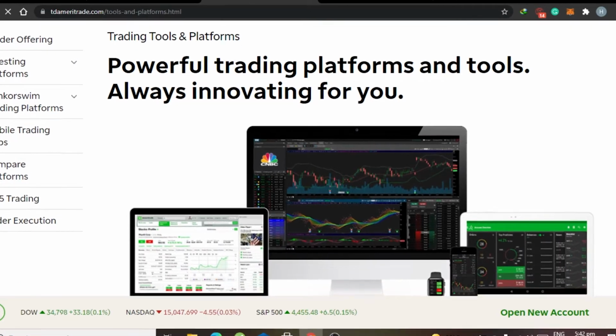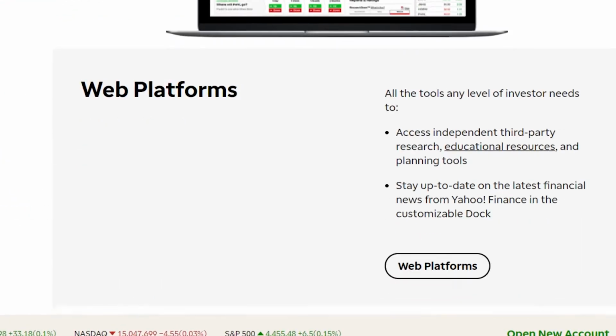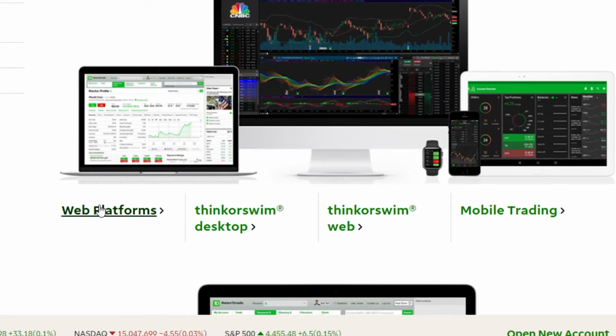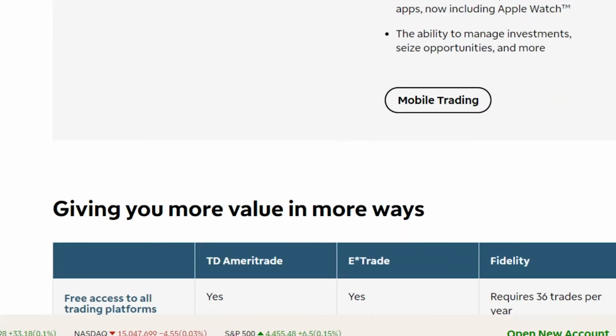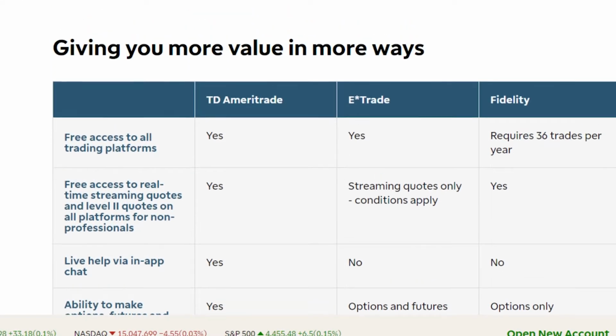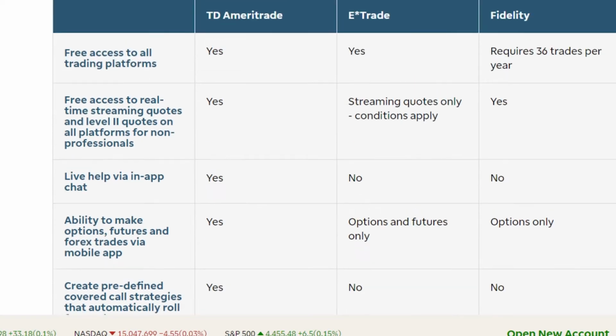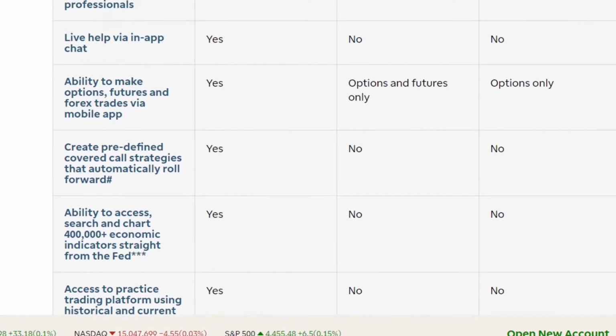So yeah, trading tools and platforms of Ameritrade. When it comes to platforms, you can see right here that they have a web platform, Thinkorswim platform, and mobile trading as well. So there are different platforms. You can see right here that Ameritrade has given a comparison, but it's not with Interactive Brokers but with other investing apps. So from here we can get an idea about Ameritrade and how it works.